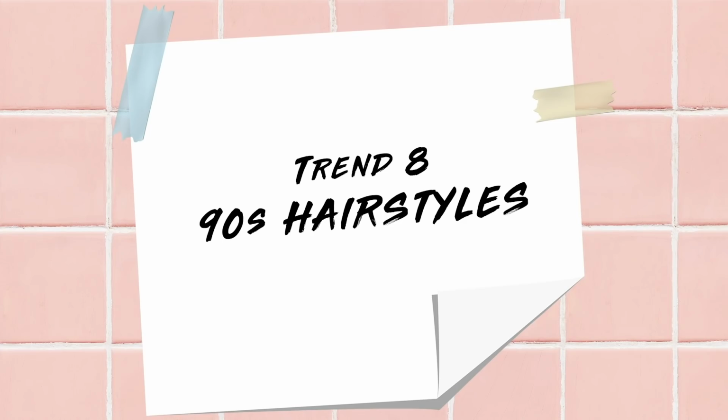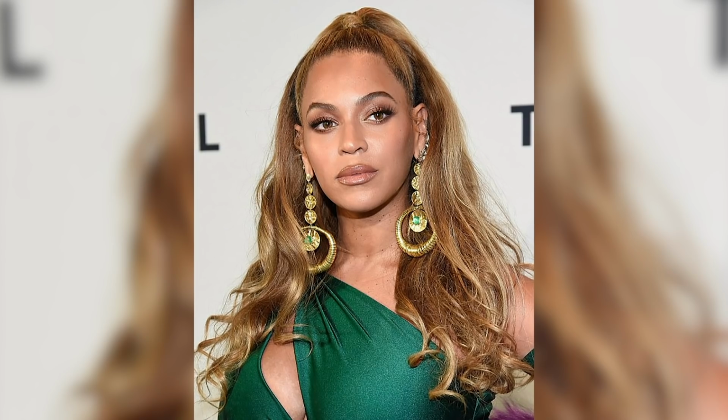Apparently 90s hairstyles are making a comeback. I'm kind of on the fence with this one, depending on what type of 90s hairstyles. If it's those ugly butterfly clips where you twist and clip your hair back, I don't want them to come back, but if it's the half up, half down hairstyle, I'm all for that because I think it's kind of chic. You can modernize it a little bit, change it up, but still have that 90s element to it. And then also crimped hair.